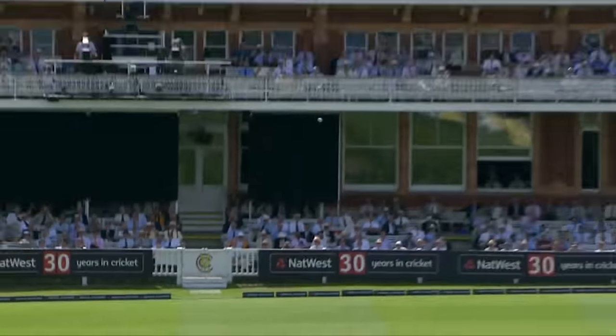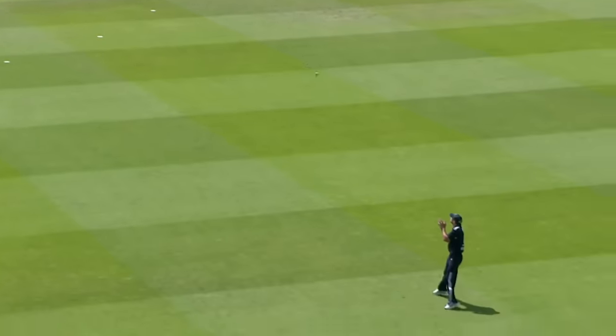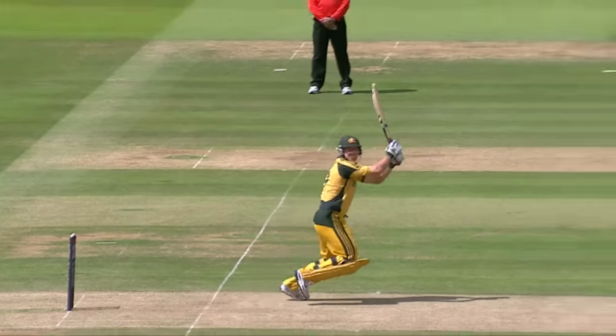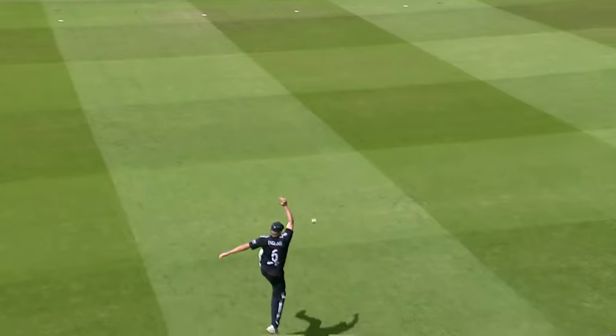Four wickets now for Broad. Same combination, Court Anderson, bowl Broad. That's gone a long way. That boundary is the shortest of the four. One ball, six runs. What a start from Hopes. First delivery.